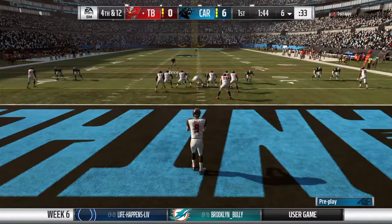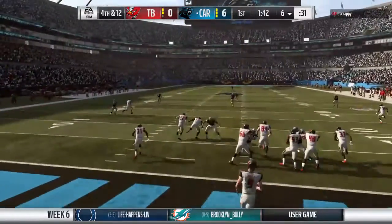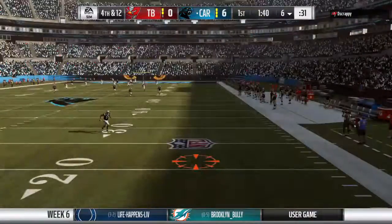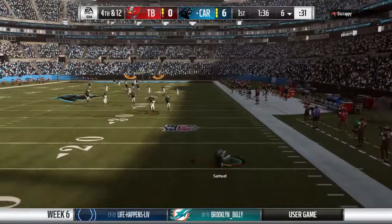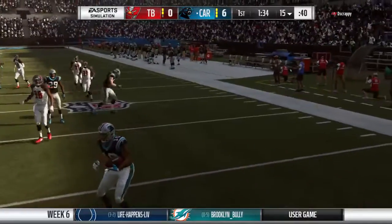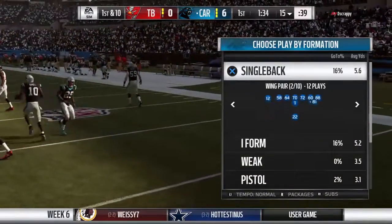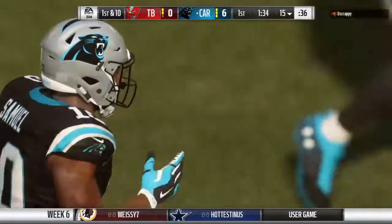Here's Brian Anger now. And no room for error here as his first punt comes from deep in his own end zone. Yeah, that's a pretty good one for the old average. 68 yards on the punt there. And the Panthers will take over now, 1st and 10.